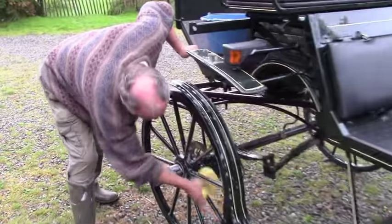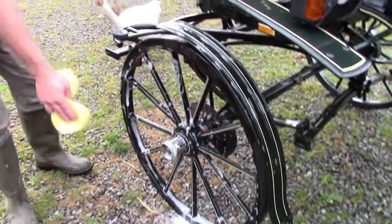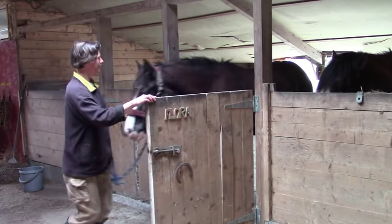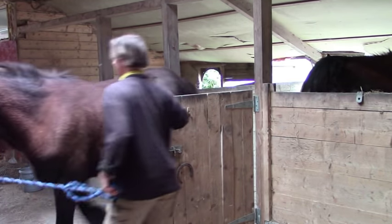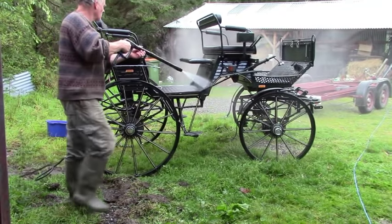Lots of shampooing involved in getting ready for a wedding. The horse and the carriage. That's Flora. It's her first wedding today. It's only our third. We're just starting to do this, so we're still getting the hang of it, really.